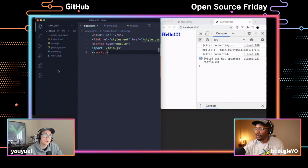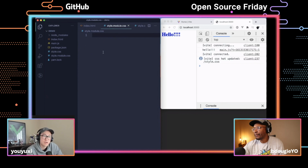So some of the things we also do out of the box is, let's say we have style.module.css. What's the module keyword? I've actually not seen that before. Right, so this is a convention, right?